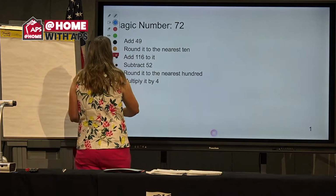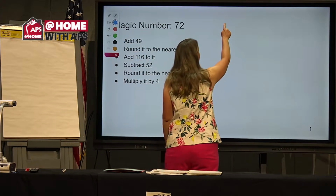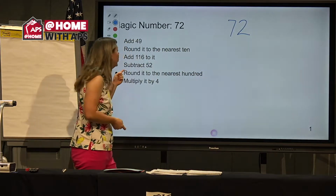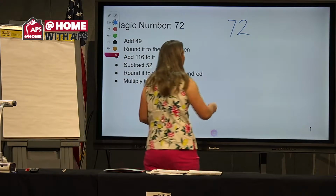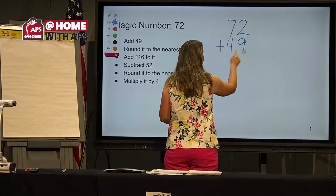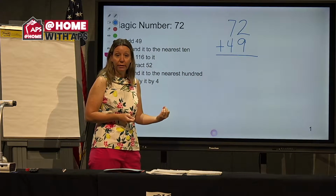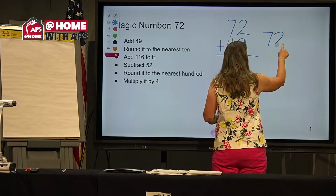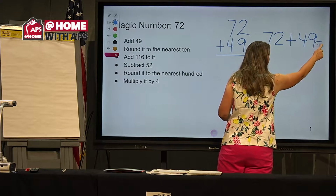So I will start with 72. The first thing that I am told to do is to add 49. So let's go ahead and get it into a format that would make it easy for us. This way works if you want to do it vertically. We're okay if you want to do it horizontally. Just if we do it horizontally, we have to keep track of a few things is all.